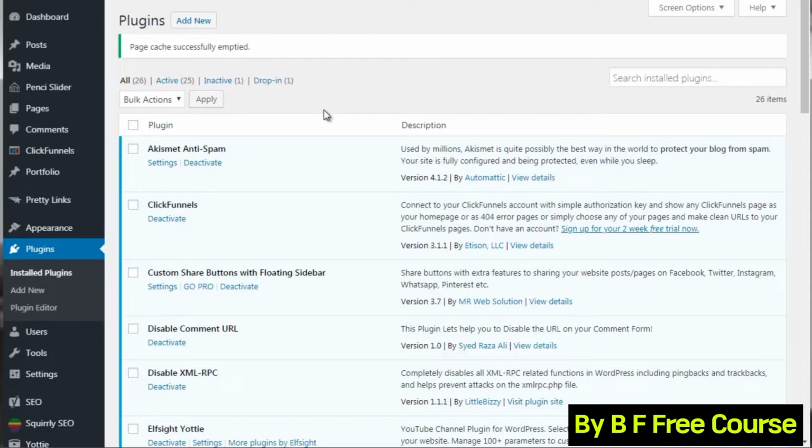So somebody can simply walk in. A hacker can walk in and they can hack your site. They can point your site to different other sites and so forth. So that's just a gist of what we're talking about here.